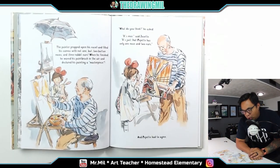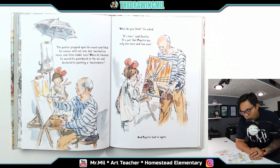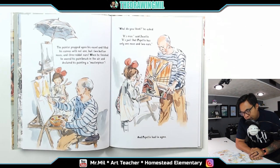The painter propped open his easel and filled his canvas with not one, but two button noses and three rabbit ears. When he finished, he waved his paintbrush in the air, declaring his painting a masterpiece. "What do you think?" he asked. "It's nice," said Josette. "It's just that Pipette has only one nose and two ears." And Pipette had to agree.